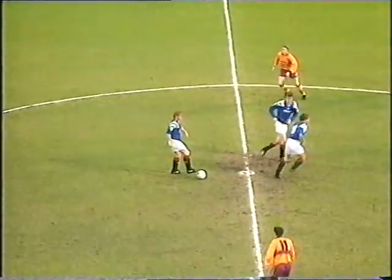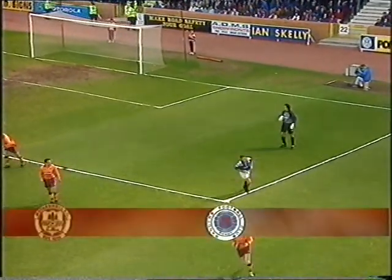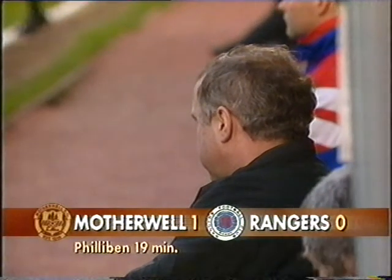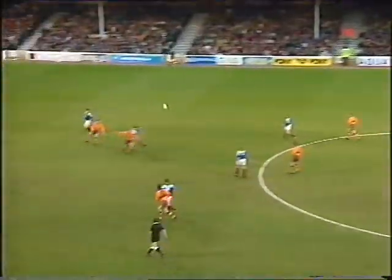And Motherwell take the lead after looking as if Rangers had begun to assert their authority, mainly due to Duncan Ferguson's aerial ability. So 19 minutes gone. Motherwell 1, Rangers 0. And Tommy McLean and his men on course for European football next season.